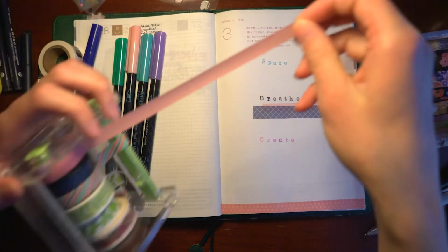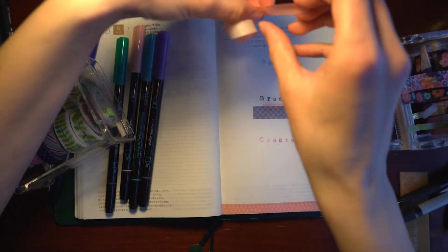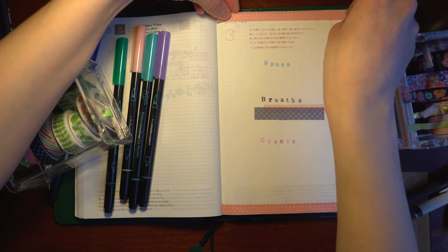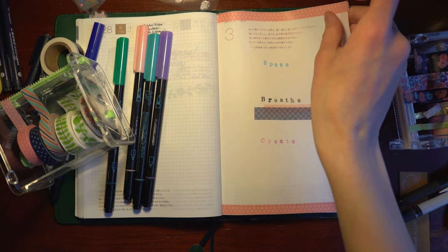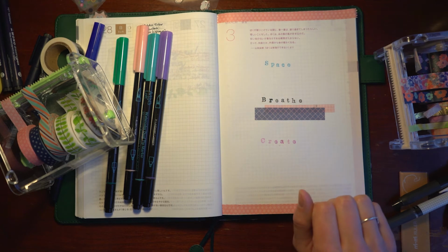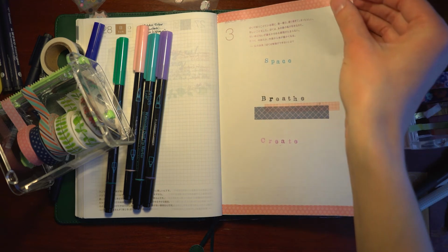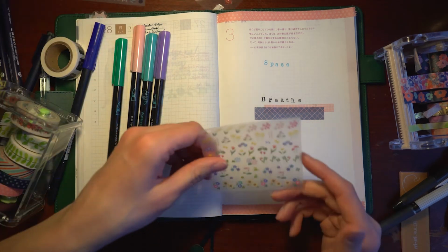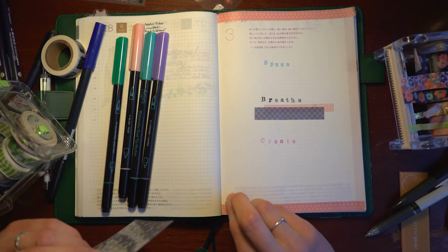Okay. Unstick from there. What I love about the Hobonichi paper is that if you stick something and then unstick it, it doesn't really stay on. Let's see. Is that kind of covering up the March? It is a little bit, but I think that's fine. I'm gonna cut that later. Yeah, I think that's okay. It looks like that. I kind of want to add some of these spring flower stickers to the bottom.